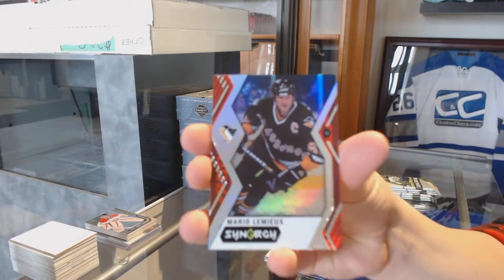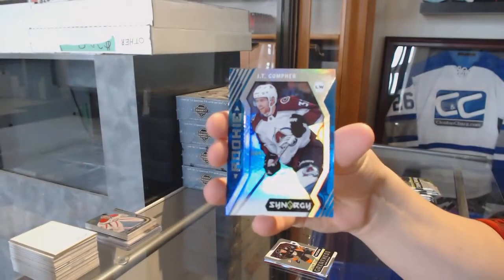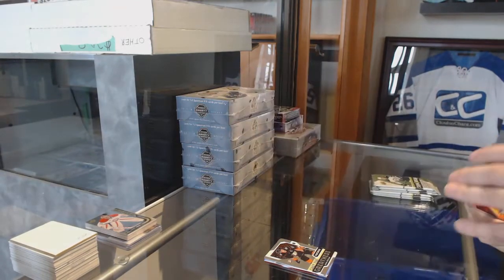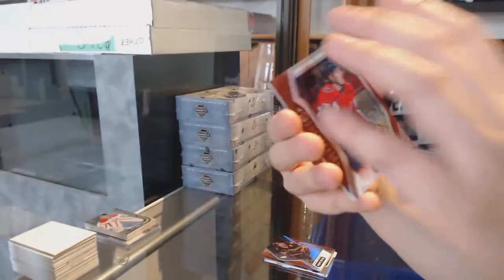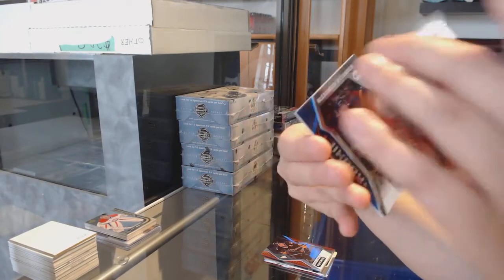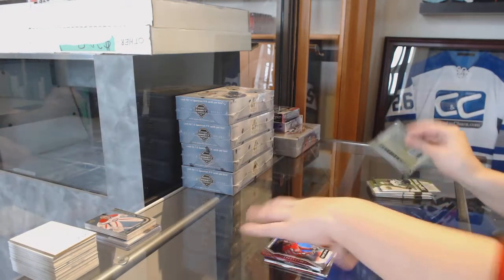Mario Lemieux, red for the Pittsburgh Penguins. Blue rookie of JT Compher for the Colorado Avalanche. And Nico Hischier, exceptional talent for the Devils. Red rookie for the Capitals of Christian Juice. Blue rookie for the Buffalo Sabres, Alex Nylander. And impact players for the Blackhawks of Duncan Keith.